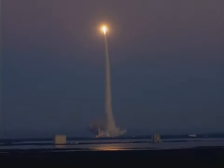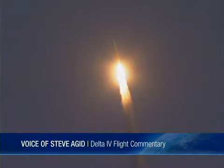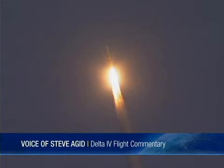Now passing 20 seconds. Altitude now approaching 1 nautical mile. Recovering nicely from the initial launch transients. Chamber pressures starting their decline in both solids as expected. As we're approaching 40 seconds. Mark, 40 seconds in.